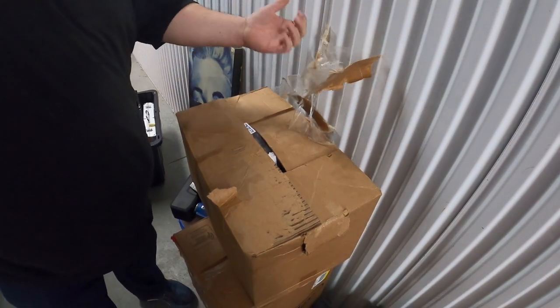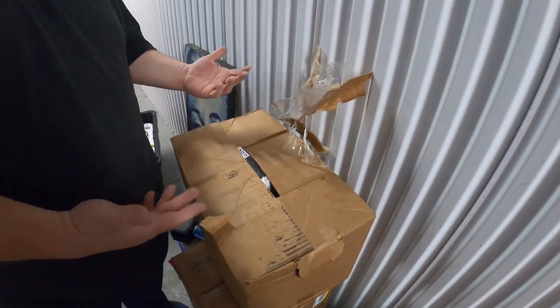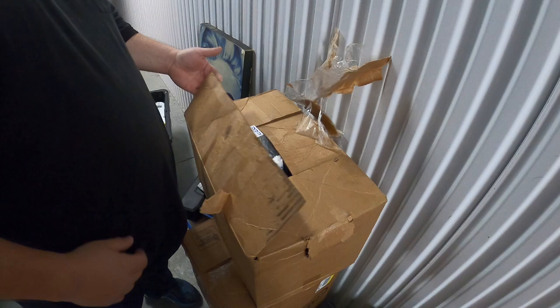All right, guys, this is the second action figure box. I did have to tear the tape off. I forgot my knife, so I tore it open. So we haven't opened it yet. We just got the tape off.